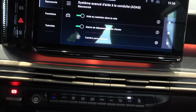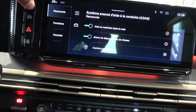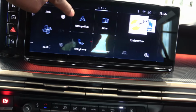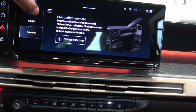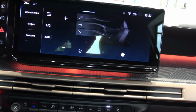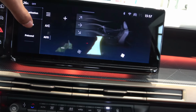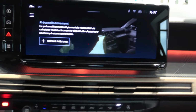And you get shortcut buttons right here, and you even get climate control right here. Detailed climate control, just like what you'd see in a Peugeot. You even get heated seats. It's really nice. The climate control is very detailed. I like it. For standards of this price and segment, it's pretty good. I'm impressed. This is one of the best cars I've ever seen.